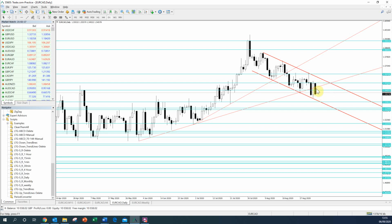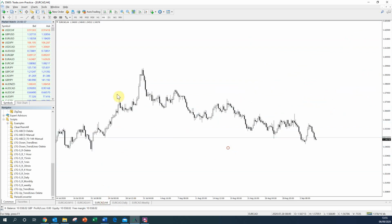And we've actually had a very, very nice rejection off of this level going down to here. And we've got a bit of room for movement to come down to this channel support, also confluenced with the daily support as well. So we'll go down into the 4 hour, our final chart, and then we'll fit in our chart patterns on here as well.